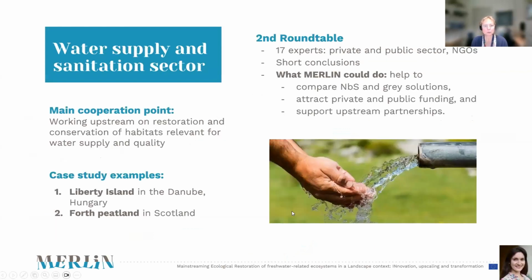And then last but not least, the water supply and sanitation sector, which was really thinking about working upstream. There's a lot of really good NBS going on in this sector associated with wastewater treatment and alternative ways of doing that, moving away from grey wastewater treatment to nature-based solutions like reed beds. But in MERLIN, we're really interested in how this sector can work together with others to treat and protect drinking water at source, by making sure that upstream drinking water sources are being managed in a way that is clean and stable and available all year round.